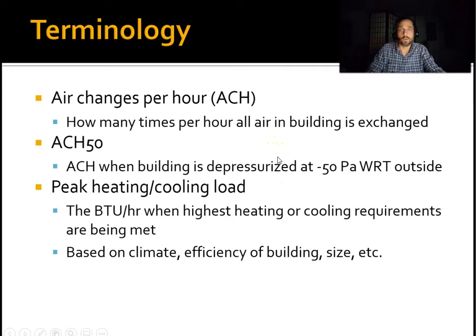But here are the standards, right after I reintroduce some key terms. So remember, ACH is air changes per hour. That means how many times all of the air in a building is exchanged every hour. And this is based on your ventilation rate, basically. So it's how much fresh air you get. ACH 50 is air changes per hour when the house is depressurized at minus 50 pascals with respect to outside.